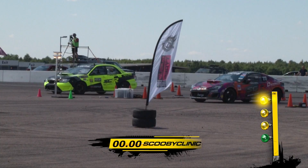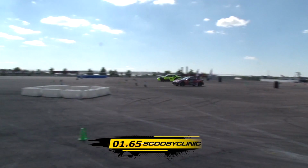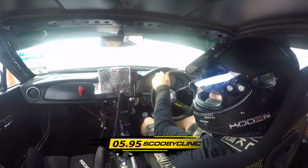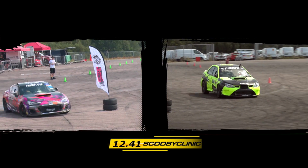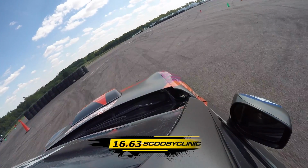And both drivers eager to get a launch on the line. Green light, and we go! Let's see if Dimitri can keep his head in the game this time. Certainly does. Tight and tidy round them cones from both drivers. And a launch, we're neck and neck here. Bucky knows he's just got to keep it clean throughout the whole track.